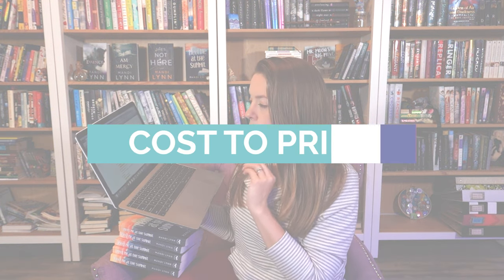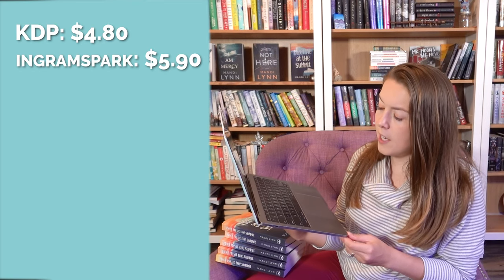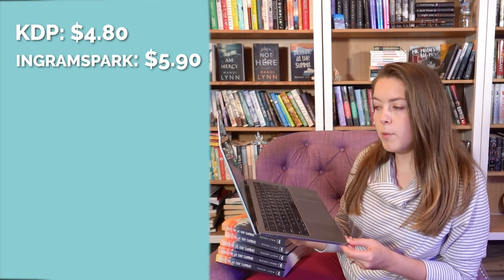So first category is cost to print, and this is just how much they say it costs to print one copy of your book. That's not counting royalties and different things like that. This is just how much it costs to print a copy before all of that fancy math. So Kindle Direct Publishing, it costs $4.80 to print my book. For IngramSpark, $5.90. For Barnes & Noble Press, $5.22.